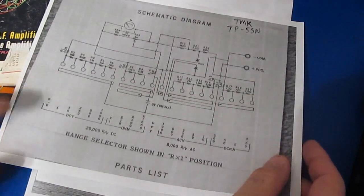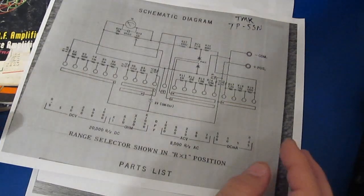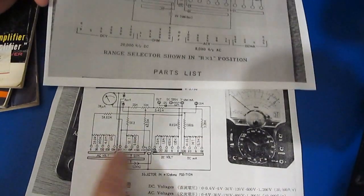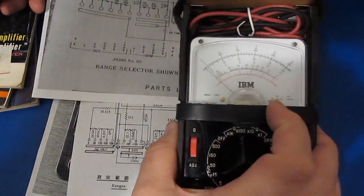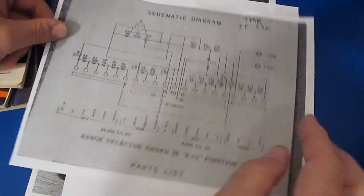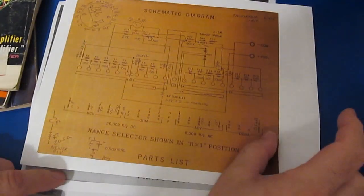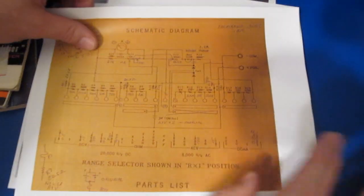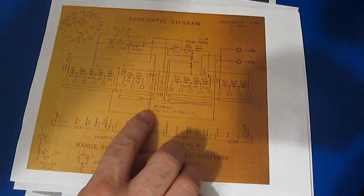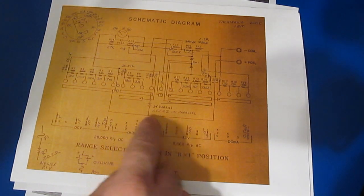So I did come across this schematic. This is a TMK model TP-5SN. And this schematic is actually fairly close. This schematic for the TMK, this doesn't even come close to matching this meter. What I did is I took this schematic as a starting point, and then I reverse engineered this meter, and I marked up the schematic, and that's what we have here. So this now matches the meter I have. But as I was going through the meter, I realized what had happened is they put the fuse right between the battery terminal minus here and the common point.